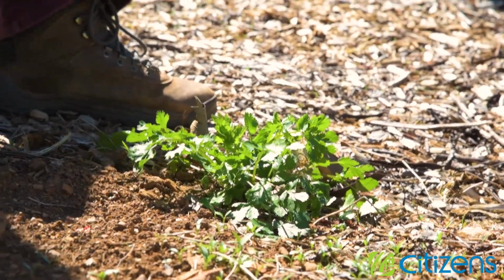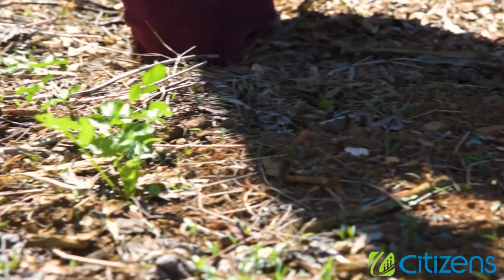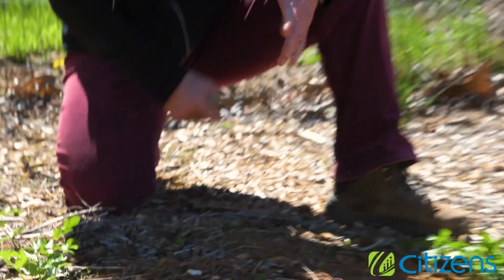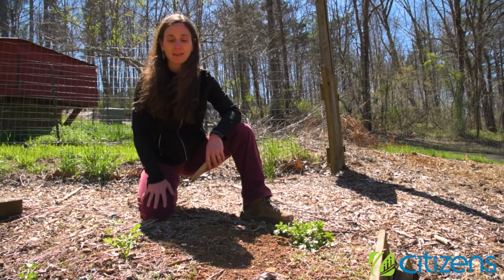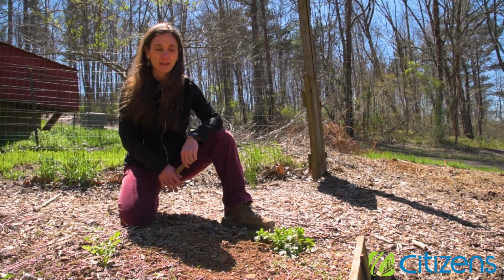So I'll just cut that off, and then when these get big enough, cut them off and just keep going around. And I should be able to, until it gets too hot and the cilantro starts to bolt, which is go to seed, get my cilantro from this area. So I decided I'm going to let this be cilantro and go with the volunteer in this area.